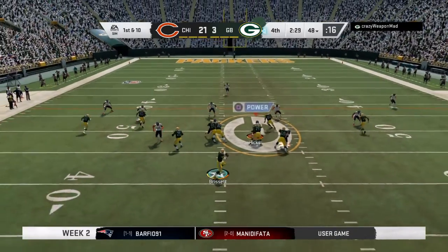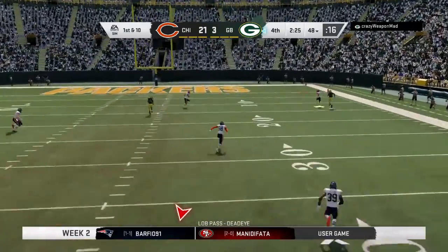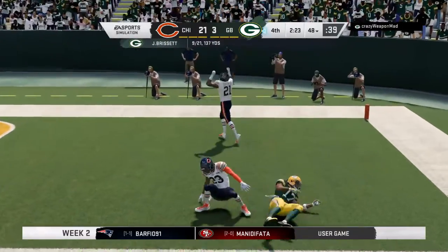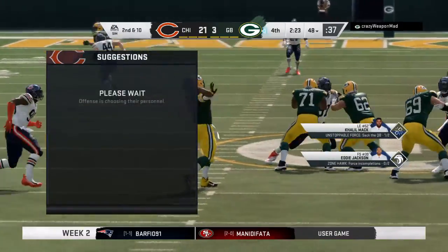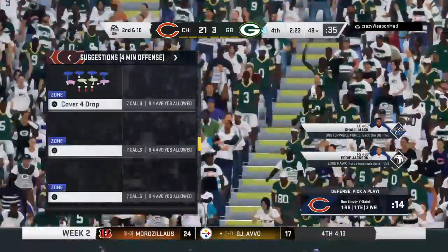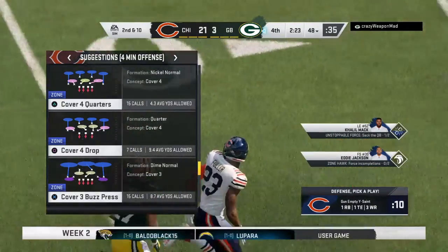It's 1st and 10. Brissett sets to throw it. Looking deep for Adams. And that is incomplete. Showed off the arm strength there, but to no avail. 2nd down. It's been this way most of the afternoon, hasn't it? This secondary, they really put this receiving core on lockdown.